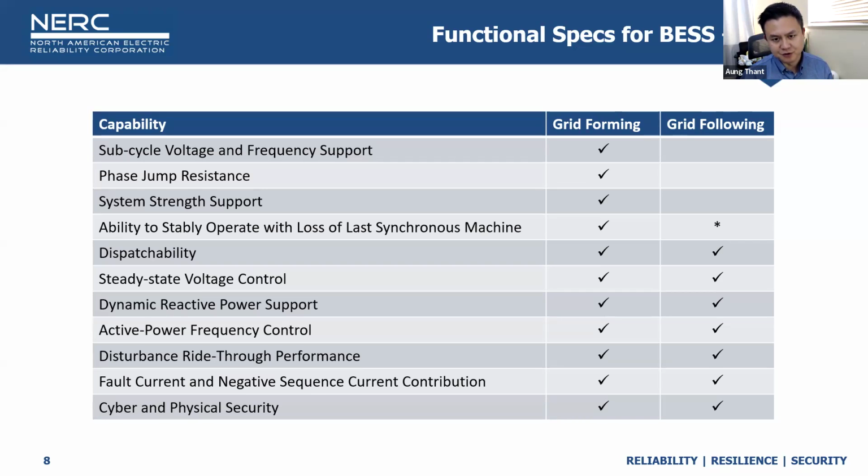And of course, the grid-forming inverter should also be able to perform the other functions that grid following already does: dispatchability, steady state voltage control, dynamic reactive power support, active power frequency control, disturbance ride-through performance. We would expect the same, if not better, ride-through performance from the grid forming. Fault current and negative sequence current contribution. Now again here, as we all know, inverters are current limited. However, how that current is injected in the subcycle time frame is what makes the difference here. And of course, last but not least is cyber and physical security. In the next slide, we'll go a little bit more into the details for the first three attributes.